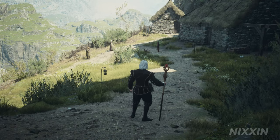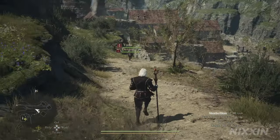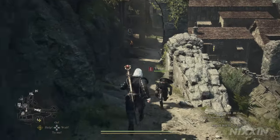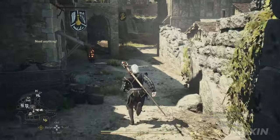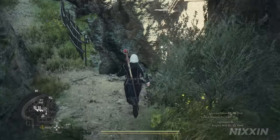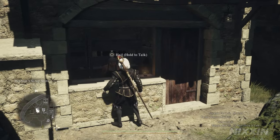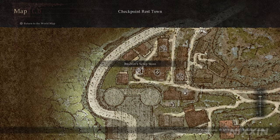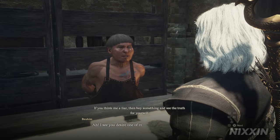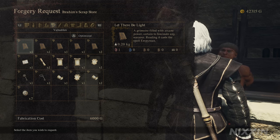Now we have all 5 books, don't hurry to give them away yet. They are books, so let's just go make some photocopies. From Merding's house, we are heading down this way. And over here, we can find a small shop. That is Abraham Scrap Store. Let's talk to Abraham. He will give us an option to request a forgery. So, select one of the 5 books we have collected and ask him to make us a forgery.